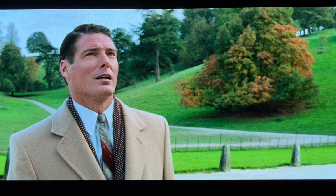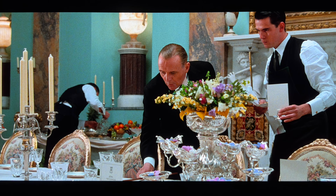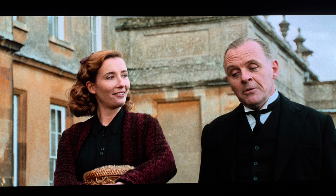Having not seen this in almost 20 years, I was immediately taken back with how lush the colors were. The greenery of the landscape is beautiful to look at, as are the various different rooms throughout the estate. Everything from the elaborate decor to the various paint schemes are wonderfully bold. Skin tones appear natural and whites are properly stable.